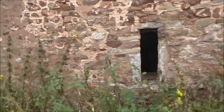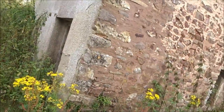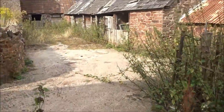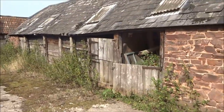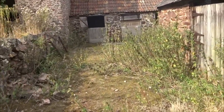I think I've been in there as well. Yeah, I'm not going in there now because of the stinging nettles, but I think I've been in there as well. Yeah, well, this is the old stables, you see. Imagine when this was an active little farm area here.